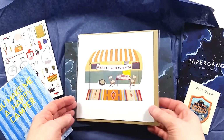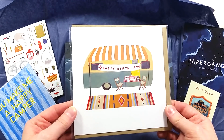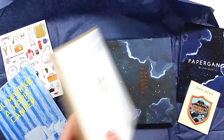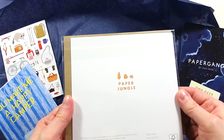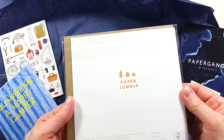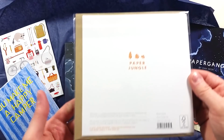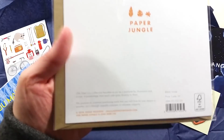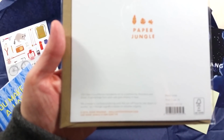Next to the patch, I got a birthday card, featuring a really cute illustration by this month's featured artist. The cards in the Papergang boxes are always really good quality and size, and they come with their own envelopes. They are blank inside, so you can really customize the message however you want.